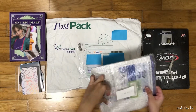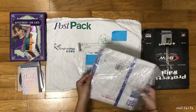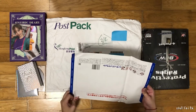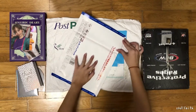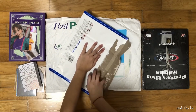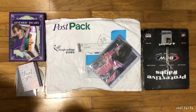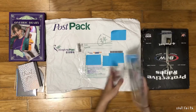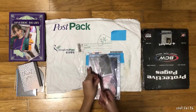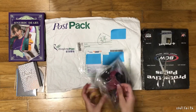this is a mini Mercari haul, yay! But if I'm not wrong, there's only two items in there. So, how do I open this? Okay, maybe I should have cut it. In case you haven't figured it out, it's the Kai Japanese Exploration DVD postcard set and his photocard. And I think there's something else in there too, there's two items, I forgot what the other one was.